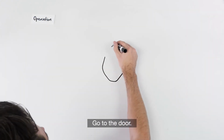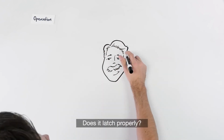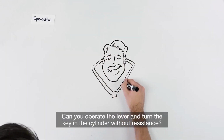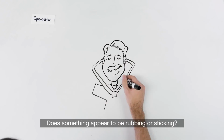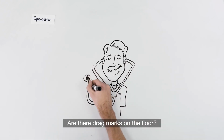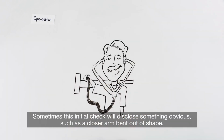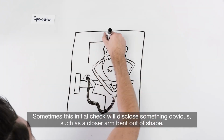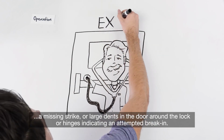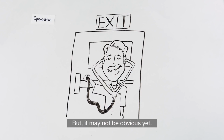Go to the door. Open and close the door. Does it move smoothly? Does it latch properly? Can you operate the lever and turn the key in the cylinder without resistance? Does something appear to be rubbing or sticking? Are there drag marks on the floor? Any odd or annoying noises? Sometimes this initial check will disclose something obvious, such as a closer arm bent out of shape, a missing strike, or large dents in the door around the lock or hinges indicating an attempted break-in. But it may not be obvious yet.